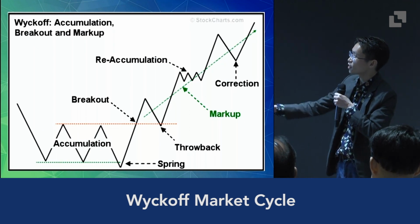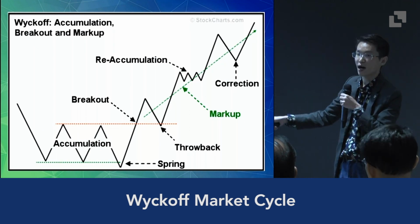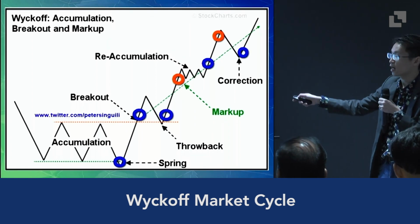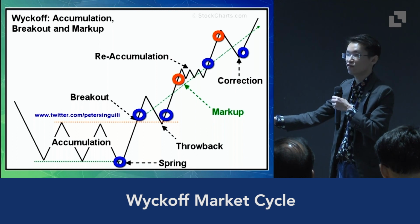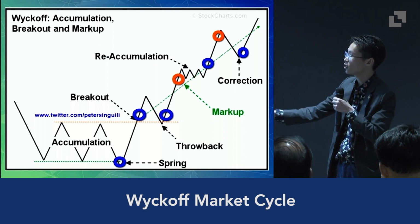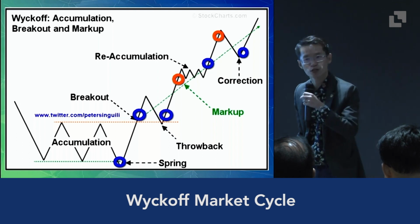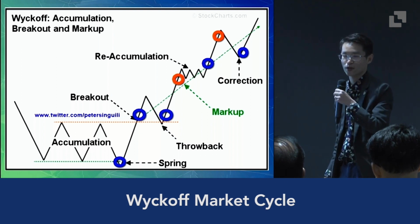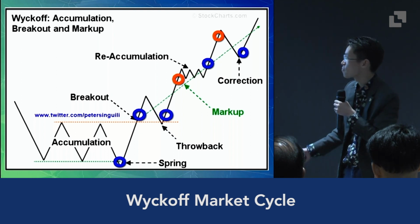Okay, these are some of the key areas. So where do you buy if you are looking at the charts? You can take a photo of this. The blue areas are my entry points. If you are patiently waiting and more for long term, I can buy on the spring. Now is a good time to buy if you have a super long term, probably holding a few years. It's still so cheap, probably cheap in the long term.